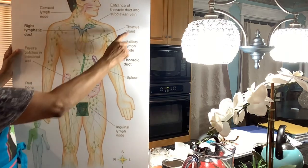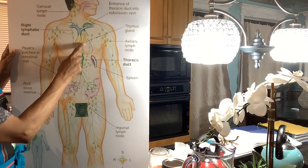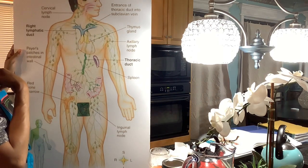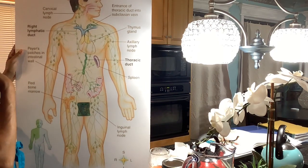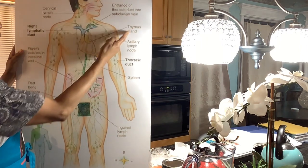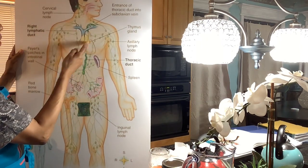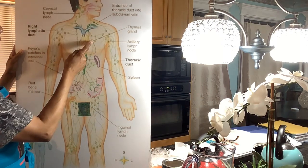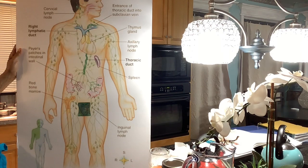So look. The thymus gland is right here. Can y'all see that? So that our middle bone, I guess it's called the clavicular, I don't know. But here we are. This is our chest right here. So the thymus gland is right here. Look at that, coming through the digestive tract. That thymus gland is right there. Let me see if I can find the spleen.